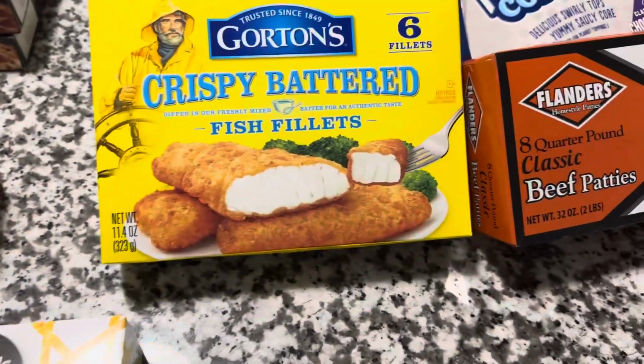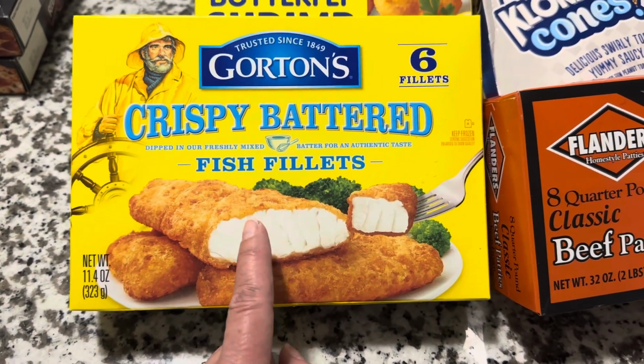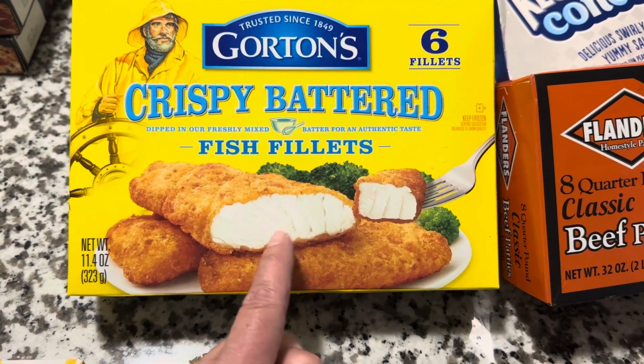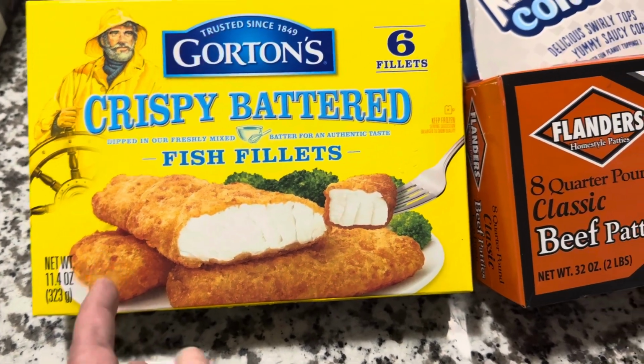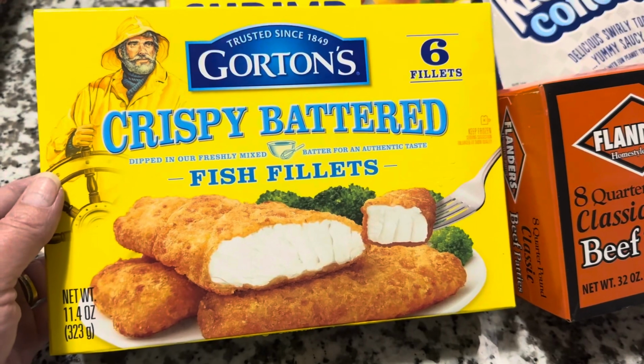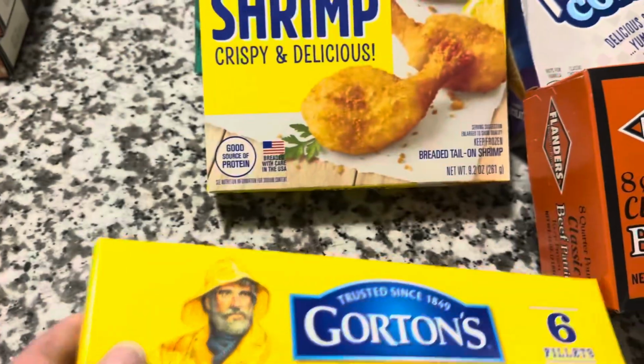Now we're moving up to the $5 section. They had Gorton's. This is six fillets, crispy battered fish fillets, yum, 11.4 ounce. I think that is an excellent deal. We buy this all the time from Walmart.